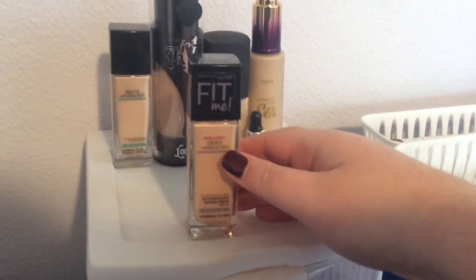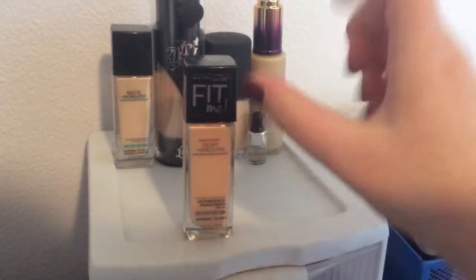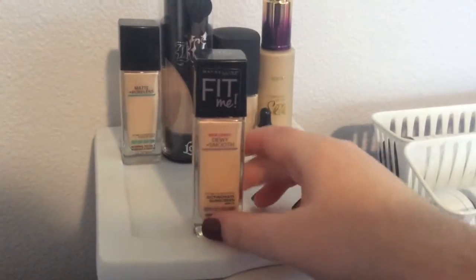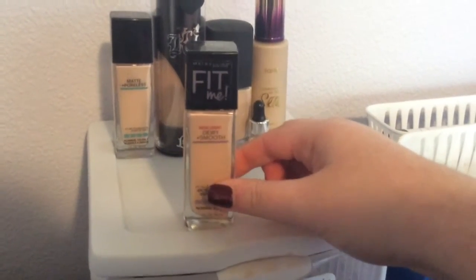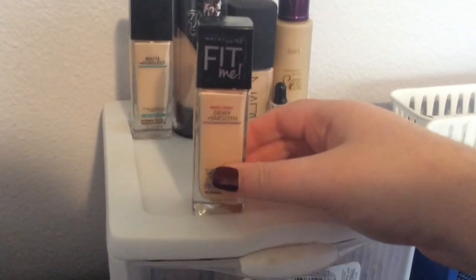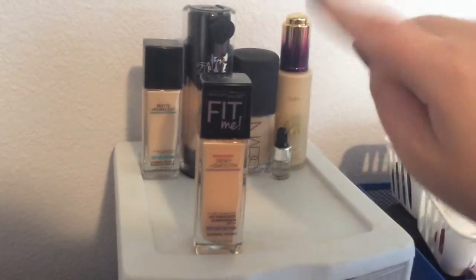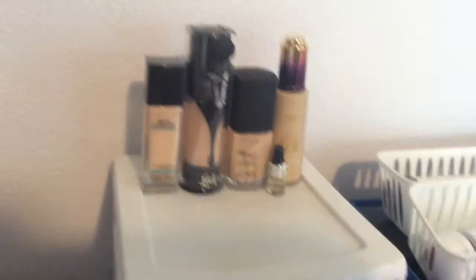Now, I have pretty oily skin, but I feel like this will not dry me out, because sometimes in the winter I get dry. So this will not exaggerate those dry patches. This is my favorite drugstore foundation, and I've been using it for a while until I got my new foundations, especially those two for Christmas. So yeah.